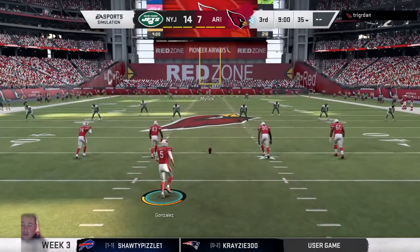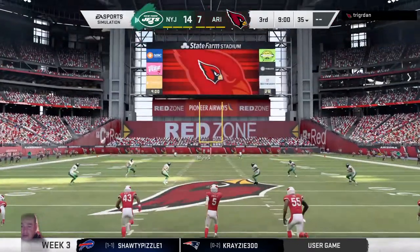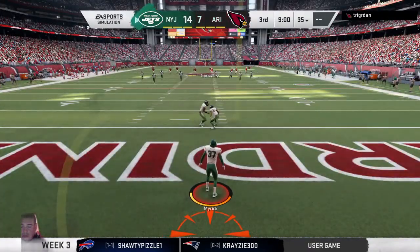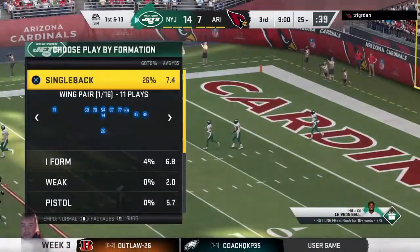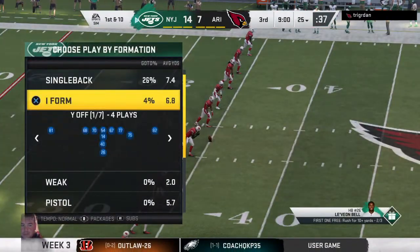And the Jets set to receive this third quarter kickoff, and they have the lead as well as we are underway in the second half. And they will not get a chance to return this one as it's through the end zone for a touchback.